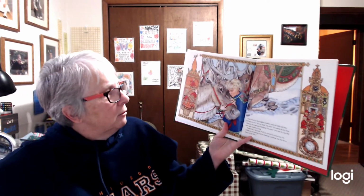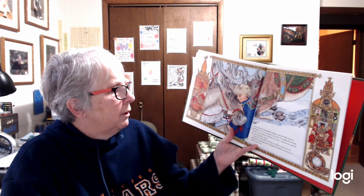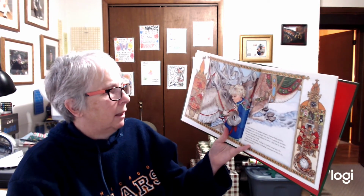How is Teeka going to get those reindeer all untangled? What do you think? Let's find out. Well, Teeka looked at the tangled reindeer, once so bold and free, and began to cry.